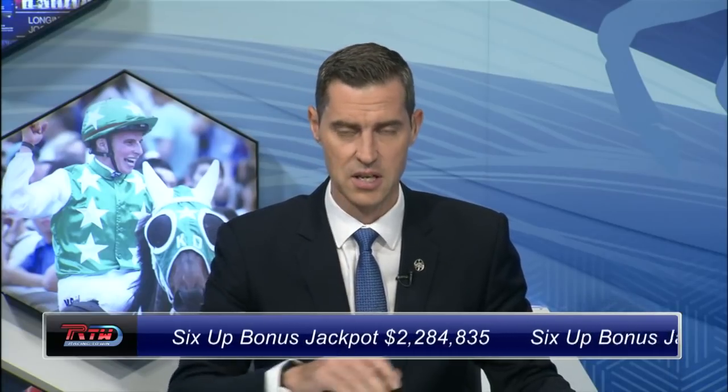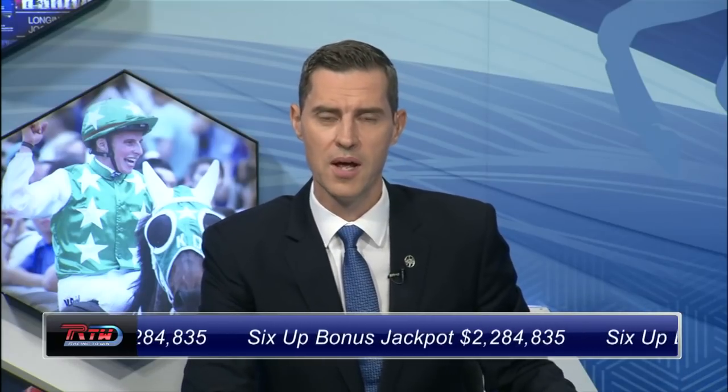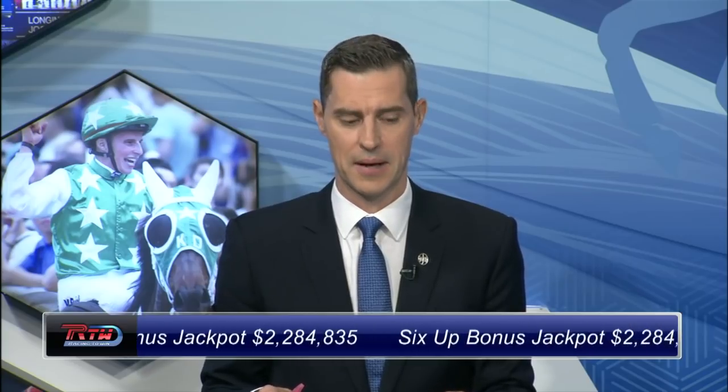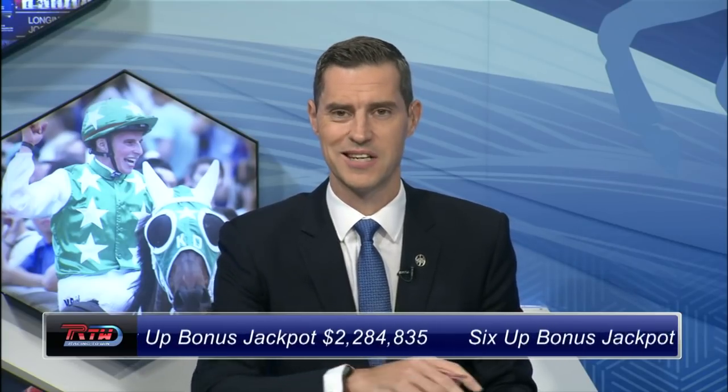This is the first leg of the 6-up. 2.2 goes into the pool, to an estimated dividend in the region of $6 million. Well worth a play. We'll start off though with last year's winner, Mr. Stunning, and his jockey, Sha Tin. Yes, really happy how he's going. Horse is doing very well.